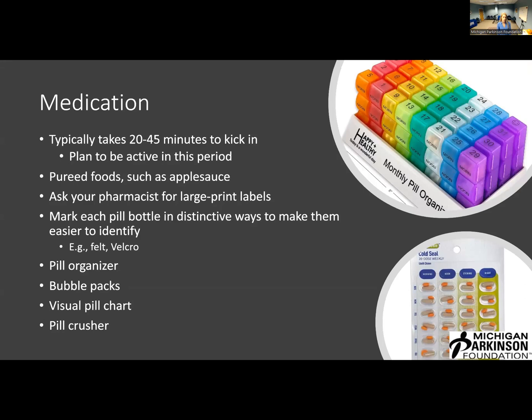Okay, so medications. I mentioned this a lot. Typically, it takes 20 to 45 minutes to kick in. So plan to be active during this period, whether that's doing your ADLs or an exercise class. Pureed food such as applesauce sometimes helps people swallow pills. It's just easier and they're less likely to choke than with liquids.